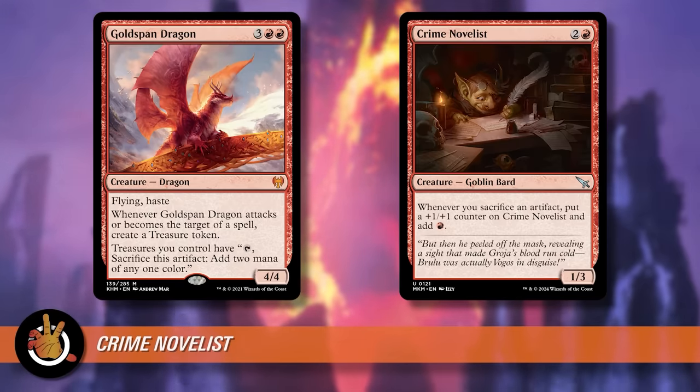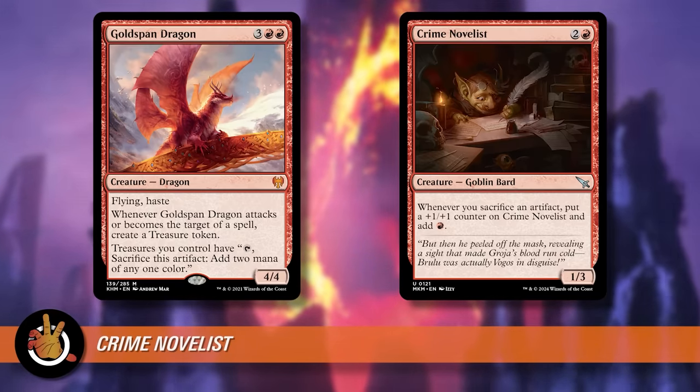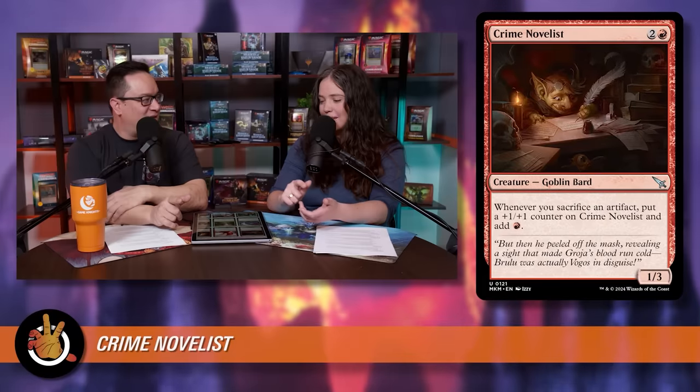It's actually better than that, though. Not because of the +1/+1 counters, which also makes it better. It's because it works for any time you sacrifice an artifact. So those clues? Now they cost one to crack. Well, two and then one. You get a rebate.